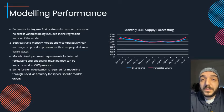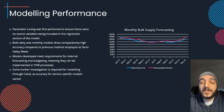In addition to this, investigation into modelling over COVID periods will be required. While the total monthly modelling performance remained high, service-specific modelling, such as residential and non-residential supply, did not remain as accurate. This is in line with the shifting of supply needs moving into the post-COVID world, with many people opting to work from home.